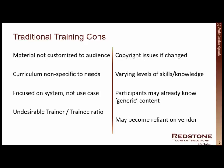I mentioned earlier about the trainer to trainee ratio. We have found in our research, and this is not just us, but what you see in the marketplace, that anywhere between 12 and 15 class attendees is a desirable number. Anything larger is generally unmanageable from the instructor's perspective. Outside of 15, we need to keep moving, because with any diversion from that, we're not going to be able to accomplish the goals within the agenda of the traditional training offering.